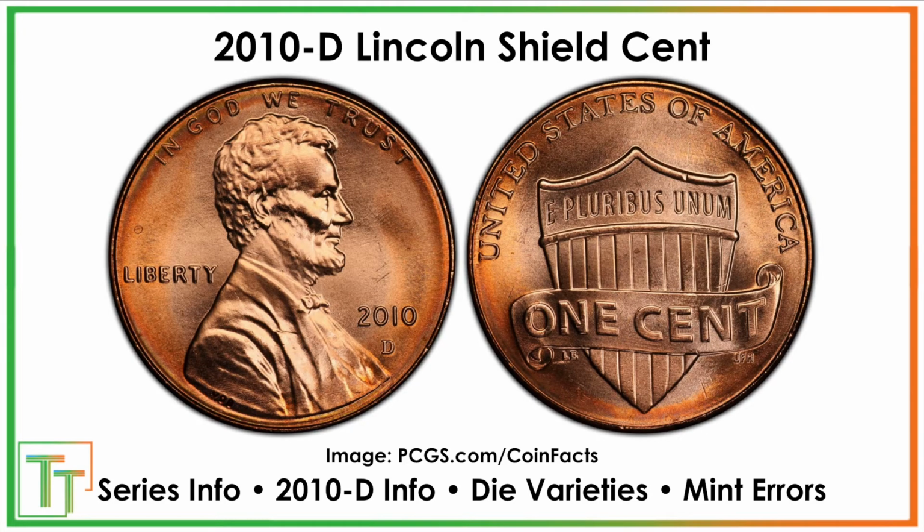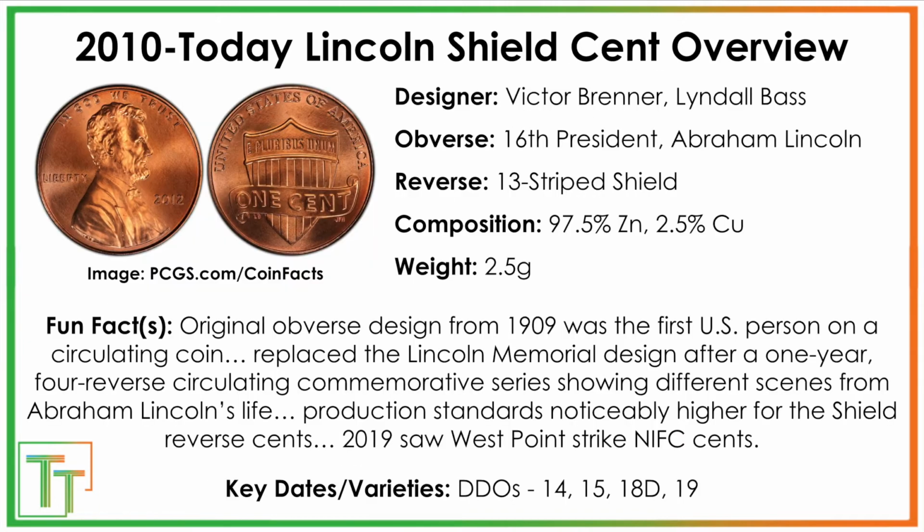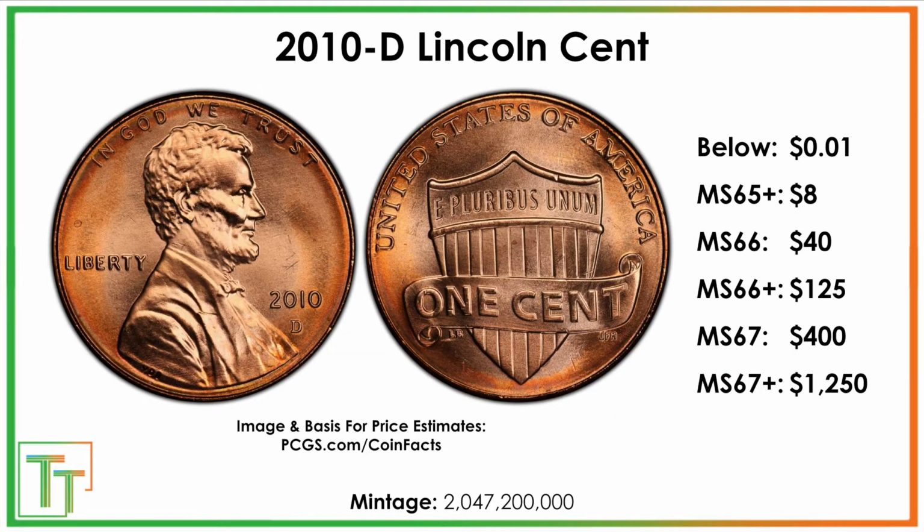And we'll get right into the 2010 D Lincoln Shield Cent. Not much to say on the general coin. You can pause this. The 13 stripe shield is for the 13 initial states supporting sort of a federal union. The Lincoln portrait on the obverse was there since 1909. It was the first U.S. circulating coin that featured a person, so very cool to honor Lincoln in that way. 16th president. Over 2 billion were produced, so there's no problem with finding general mint state examples.